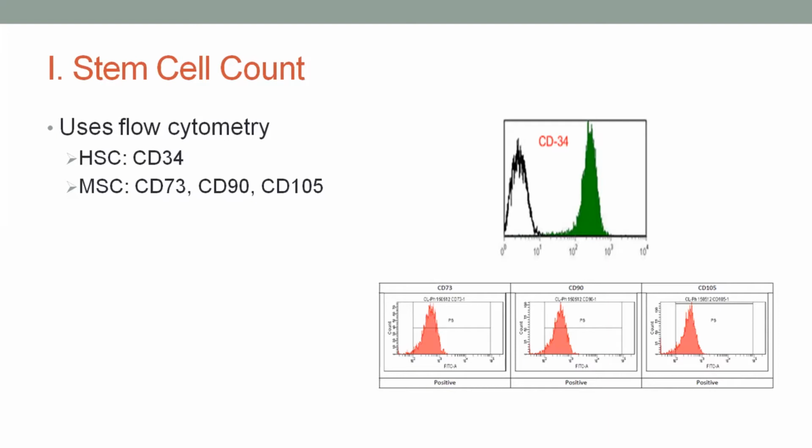For mesenchymal stem cell applications, these are mostly for experimental or clinical trial use only. So we do not know yet what is the ideal dosage and even the ideal route of administration.